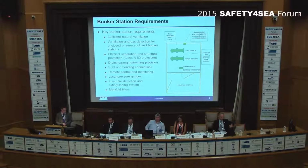In respect to the bunkering station requirements, these are applicable for LNG fuel ships, but also for LNG bunkering ships. First of all, you need to have sufficient ventilation, either natural or mechanical, gas detection, of course, physical separation and structural protection, drip trays, and so on, because you don't want to have any cryogenic spills on your carbon steel. Draining, purging, inerting provisions, ESD, emergency shutdown systems, remote control, fire detection and extinguishing systems, and so on.